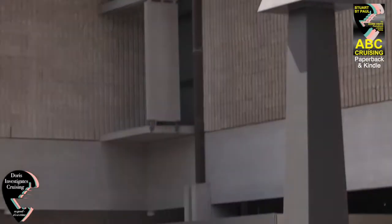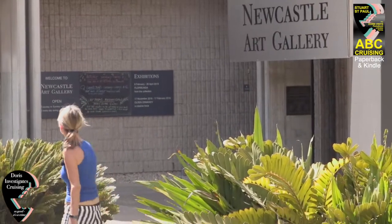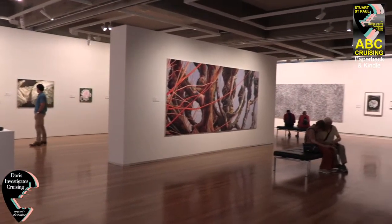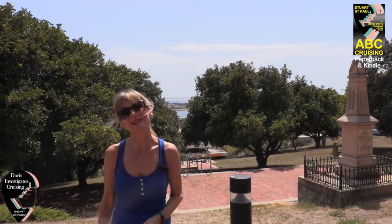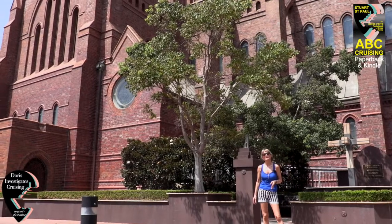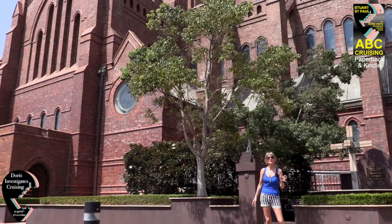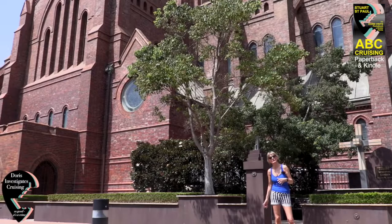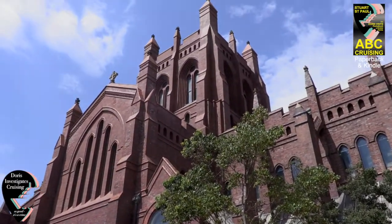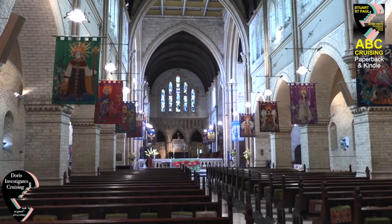This little nest egg is the Newcastle Art Gallery. We don't like to photograph other people's art, but you get the idea. Time to climb a hill. Christchurch Cathedral overlooked the penal colony, and over 3,800 convicts were buried here. So, if you have a relative who came here and was a convict, chances are this is where they were buried. The town is a small exploration.